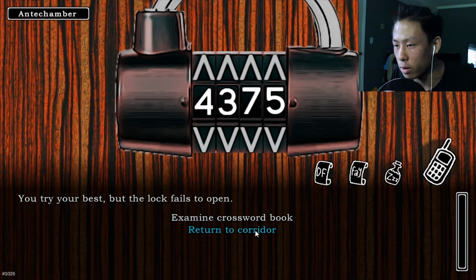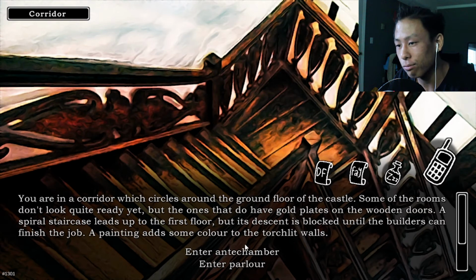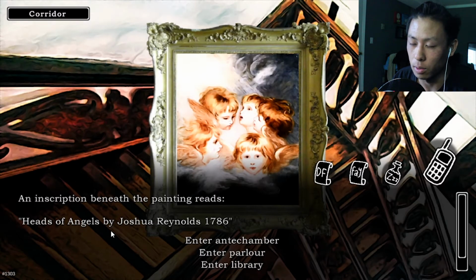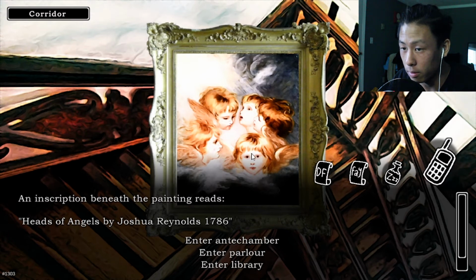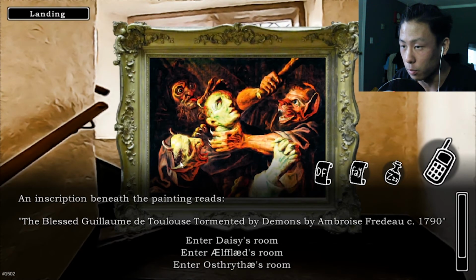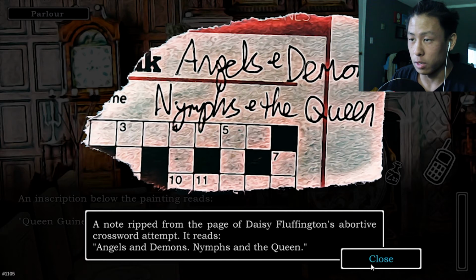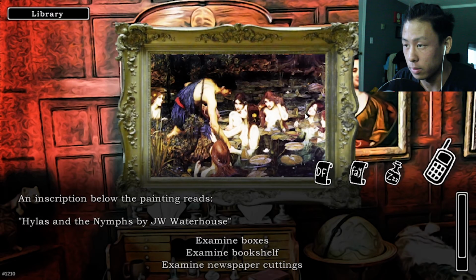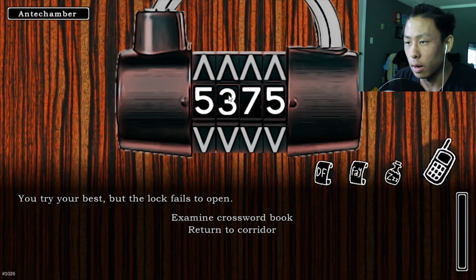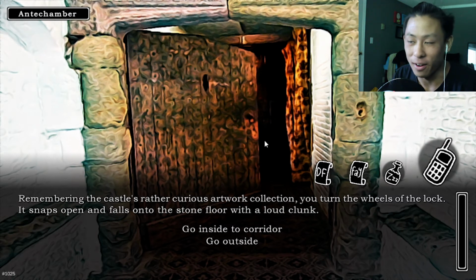So I assume it'll probably work as soon as I put in the correct combination, right? So painting. Angels, demons, nymphs, and the queen. So the number of angels, 1, 2, 3, 4, 5. Angels, and then the number of demons is 1, 2, 3. So 5, 3. There's only 1 queen. 5, 3, something 1. 5, 3, 1, 2, 3, 4, 5, 6, 7. 5, 3, 7, 1. It's gotta be something like this, right? 5, 3, 7, 1. Yes! Yes. Oh my god. Big brain.